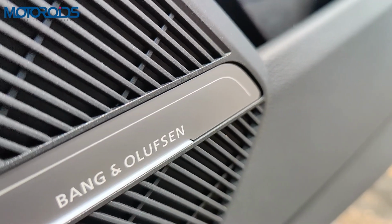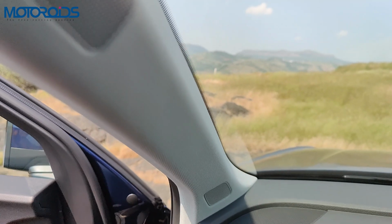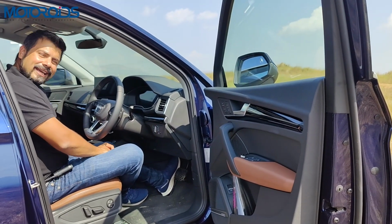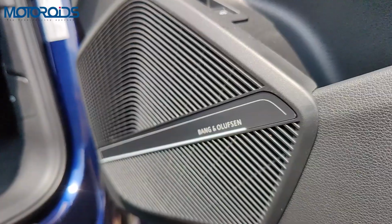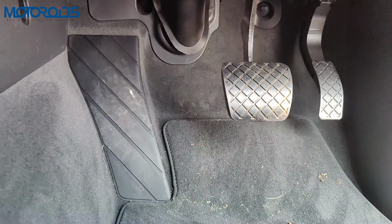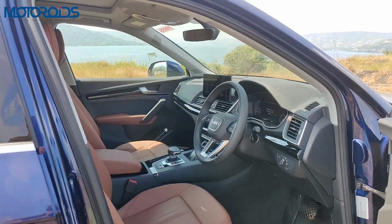And you also get this fantastic Bang & Olufsen system, which has 19 speakers, 755 watts of output, and a 16-channel amp, and it's one of the best systems that you can get in this segment, including, I would say, the Volvo XC60 also, which has a Bowers and Wilkins system and is among one of the best in this segment. But this one also rocks. All the light controls are here, along with all-weather lights and control for the fog lamps. The pedals don't have any metal on them, and they are traditional type, and you also obviously have a dead pedal.